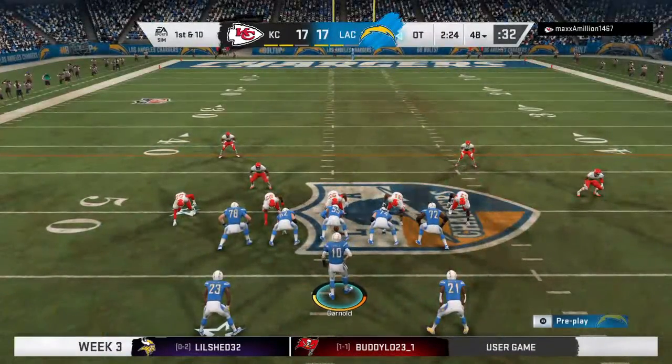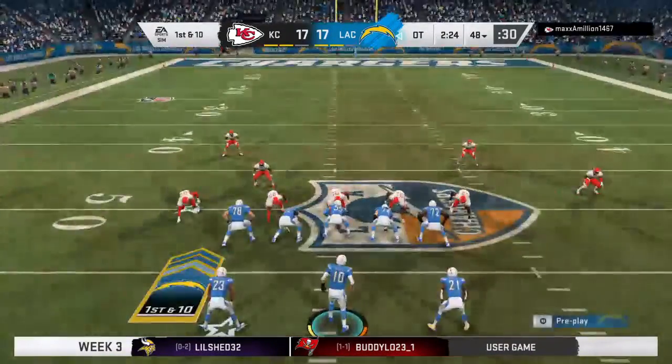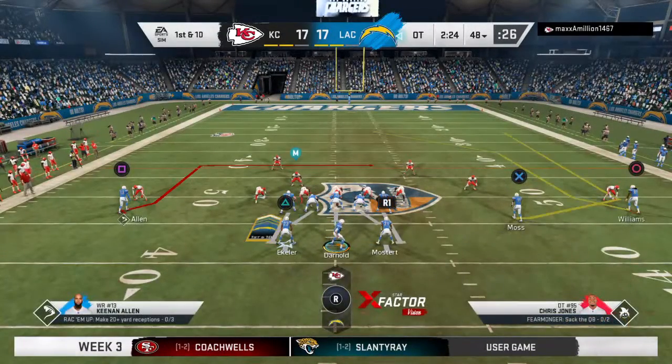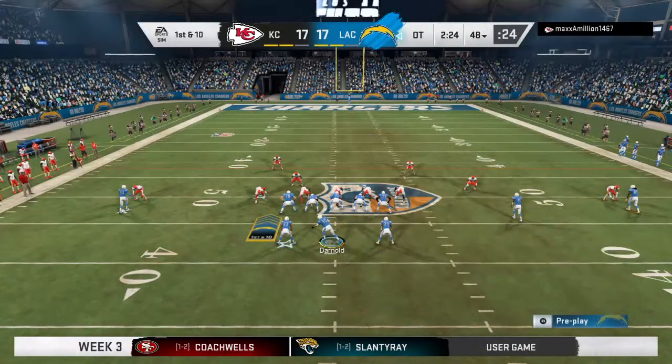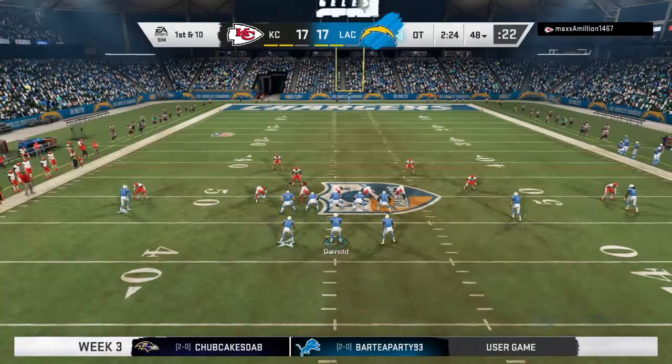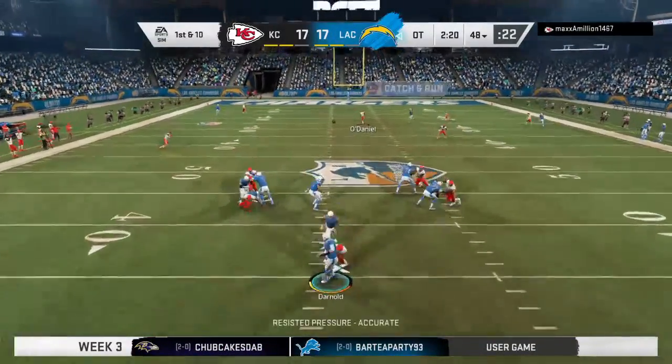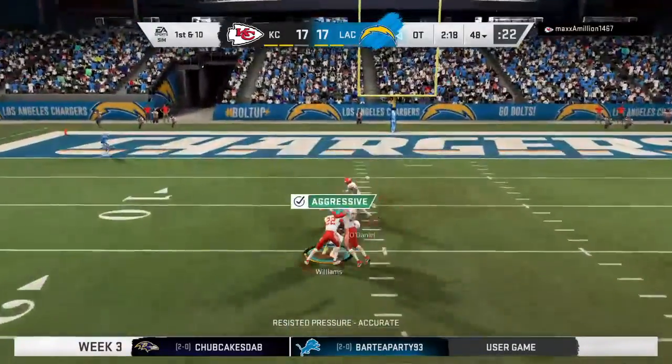The Charger drive about to get going. Their defense did its job, got the stop. All they need is 3, and this is over. Couldn't have done much else other than score themselves and end it. But they turned it back over to them, and now all they need is a field goal to win the game. An excellent job by the defense. Can the offense finish things off?